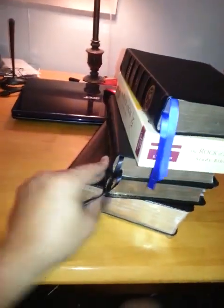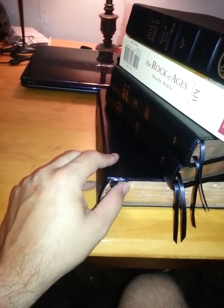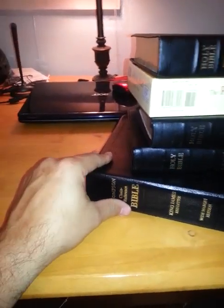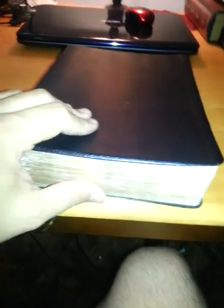this right here, this bottom one, is a large print, wide margin Thompson Chain Reference Bible. It's one of the biggest ones they had. It's slightly used. It's got notes in it. Matter of fact, let's go ahead and take these off. I'll get back to those in just a minute. I had to put the light on the stand, that way you can see a little bit better.